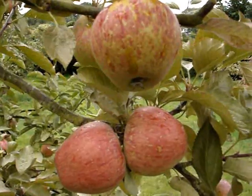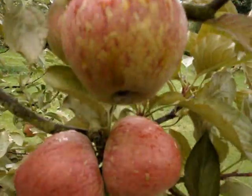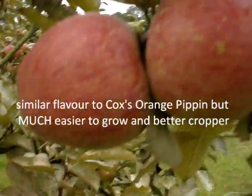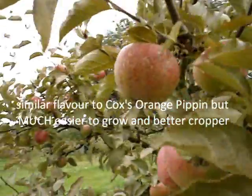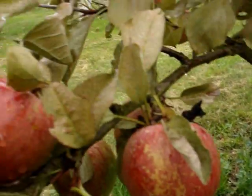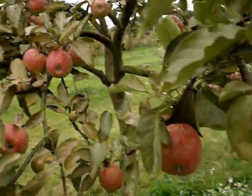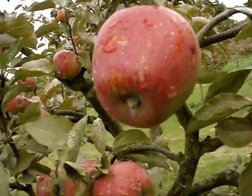Kidd's Orange Red is one of our biggest and most successful apples. This was raised in New Zealand about 80 years ago, and one of its parents is Cox's Orange Pippin. Since the Cox's Orange Pippin first became widely known, plant breeders have been breeding apples from it and trying to see if they can get an apple with the flavour of Cox, but without some of its growing difficulties, because Cox is a sickly apple. It does not grow well.